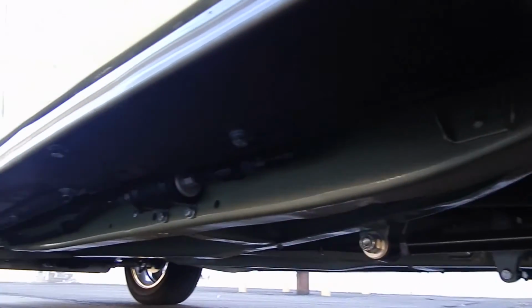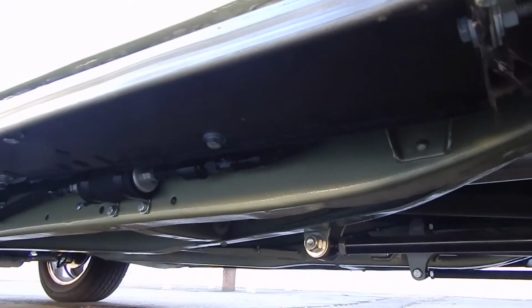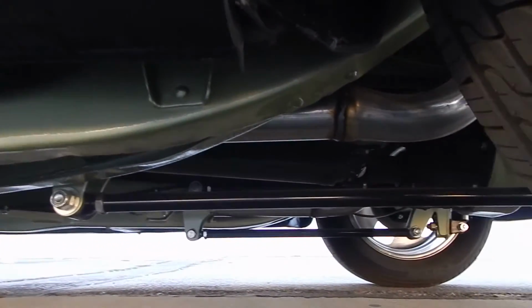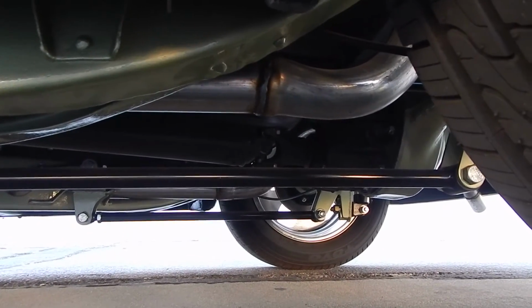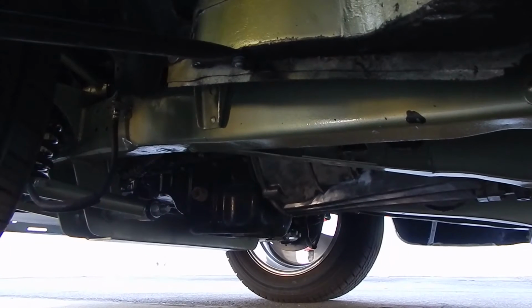They used the factory frame on this body-off restoration, and it's finished in body color, the lime green. It's been boxed and reinforced where needed. There's the 4 bars. Huge. How big is that exhaust on it? 2.5. 2.5-inch exhaust on it. We often have helpers here that know the car. One of the builders is here with us.